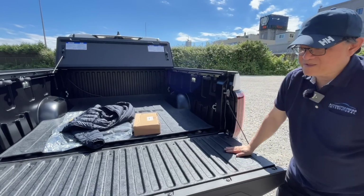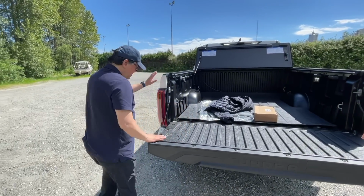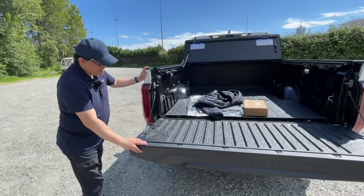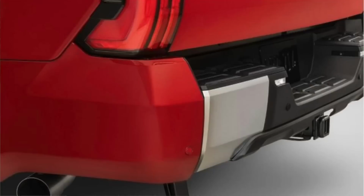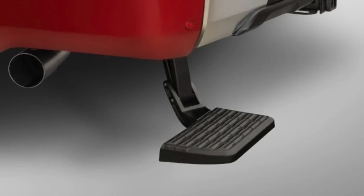I'm still a little bit upset at Toyota that they did not design a place to put my foot to climb into the back, because it's pretty high up. And I guess I will have to buy either the aftermarket or Toyota's version of the bed step, which did not come with this truck. So that's something I will take care of later on.